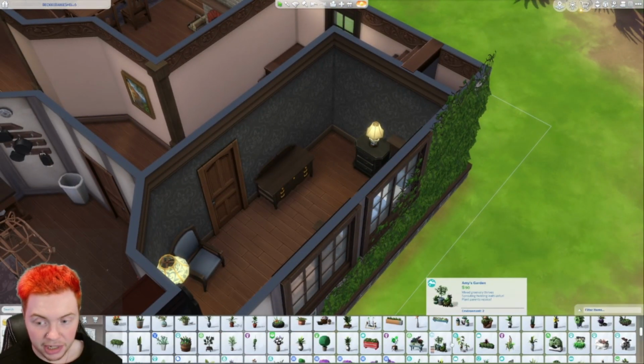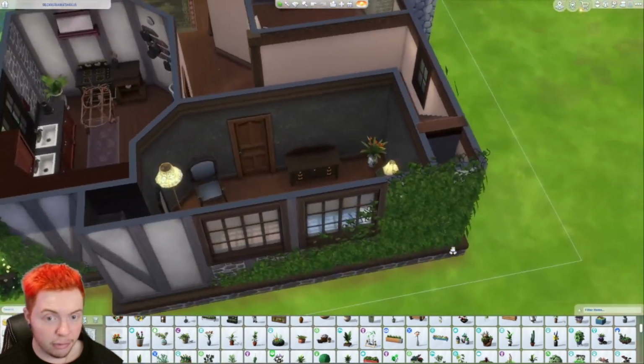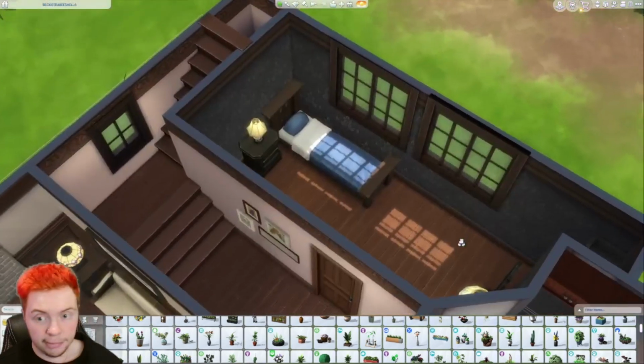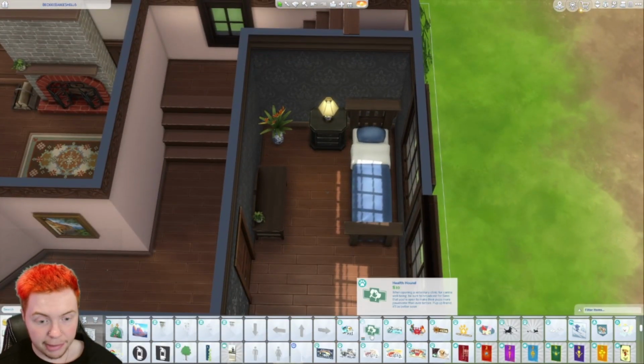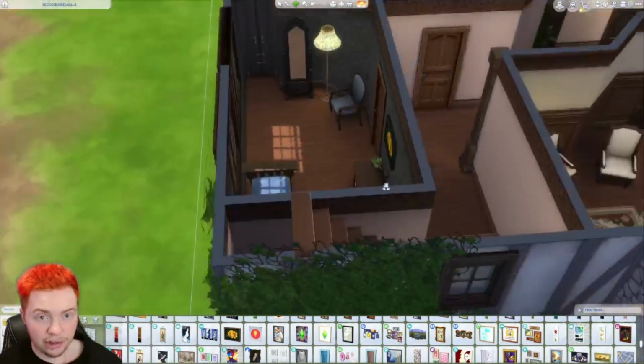Then finally, I think we need some more plants. I think that one kind of matches the theme of what we're going for. Then I think we can add one more small plant to our cabinet. Perfect. So I think it just needs maybe some pictures just to make it feel a bit more homey. Add some flower picture up there. I think it actually then looks pretty good.